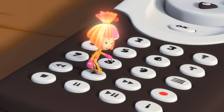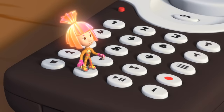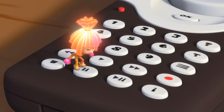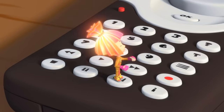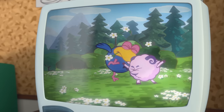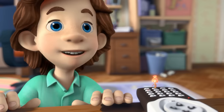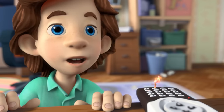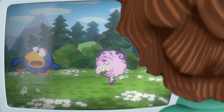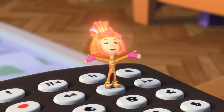Let's watch it again. But now I want to show you the same cartoon a frame at a time. Here, take a look. This is a frame, and here's another and another. Isn't that cool? Uh-huh. So cool. And then back at regular speed, there's 25 frames every second. It's magical.